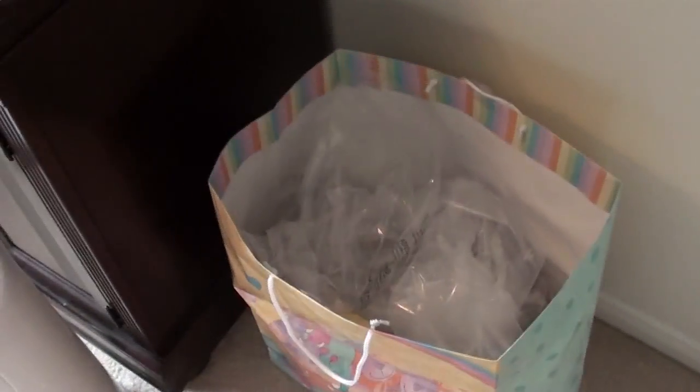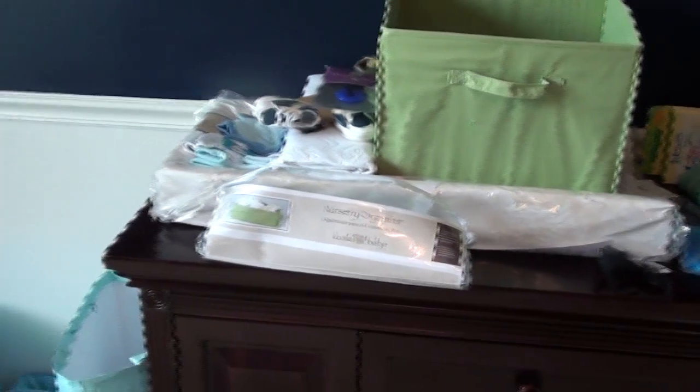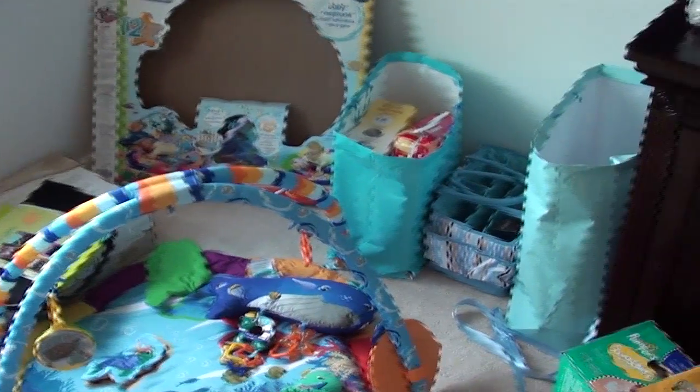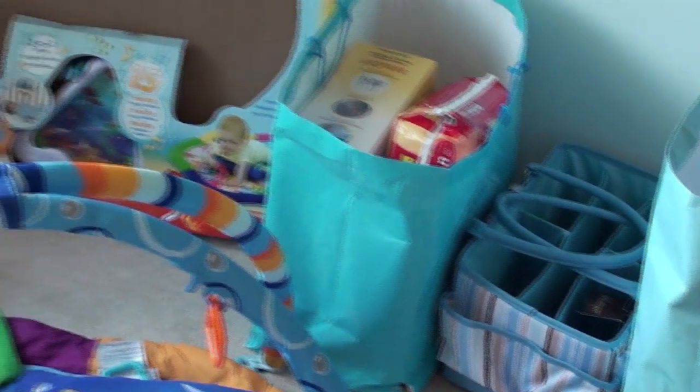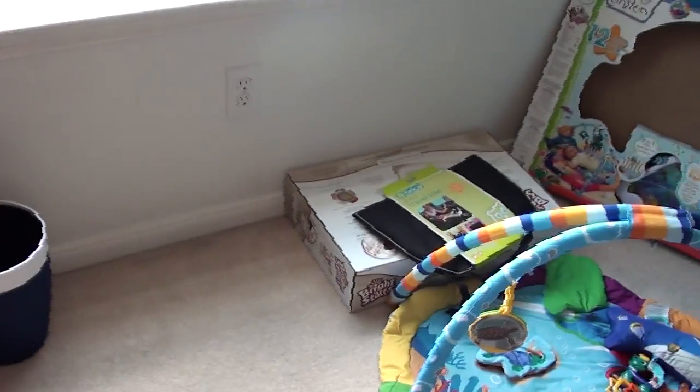I've done all the laundry, so all his stuff is washed. This is like a trash bag here I've just been using. I've got his little diaper caddy almost ready to go. I still need to put up stuff from the bathroom. I'll unwrap the changing pad closer to when he comes. Move that to the bathroom, put stuff in it, return the monitor, get rid of some of the boxes, build the swing.